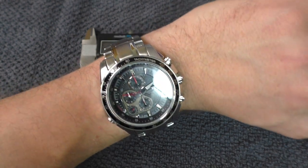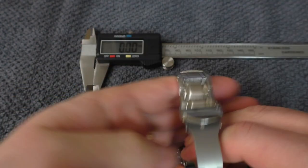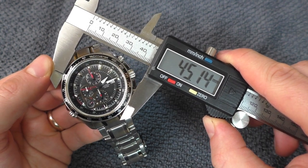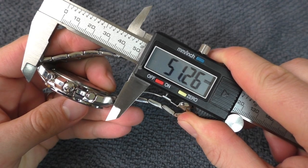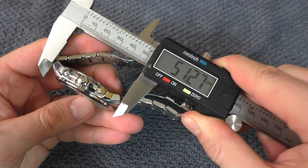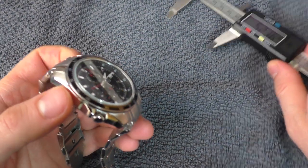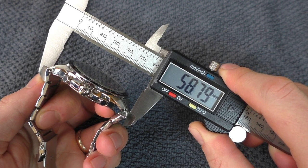Big watch, so let's see how big it actually is. Let's measure this watch. The way I measure chronographs, I just measure the bezel. It is 45.1 millimeters. How is the lug to lug? 51.3 millimeters, roughly. That's a very long watch, but the bracelet's first links are actually sticking out quite a bit, so let's see how long it is. 58.8 millimeters. That is crazy.